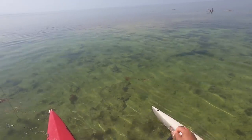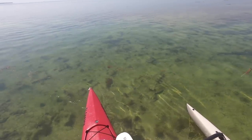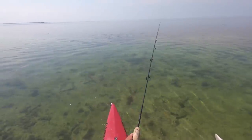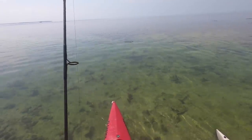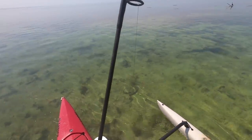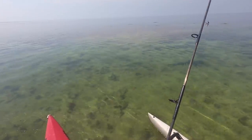What are those coming there? Those look like chubs. Problem with it, there's so many cudas. Oh! No! No! Can't get the bait down because of all those cudas.